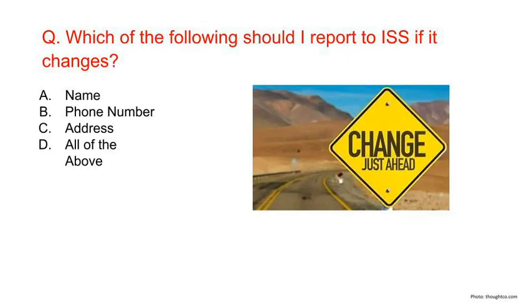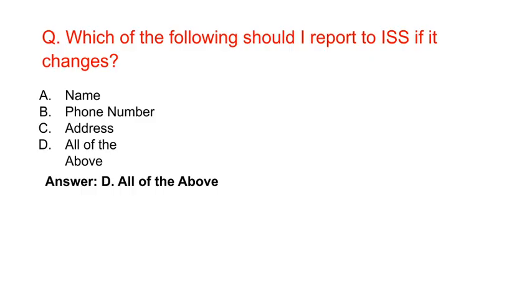Next question: which of the following should I report to the International Student Services if it changes? A change of name, a phone number change, an address change, or all of the above? The correct answer is D, all of the above. Remember, if you have any changes, it's important that you report these to the International Student Services within 10 calendar days.